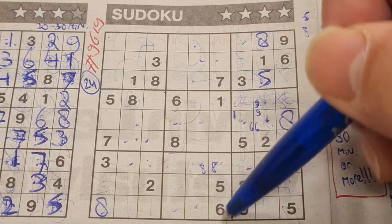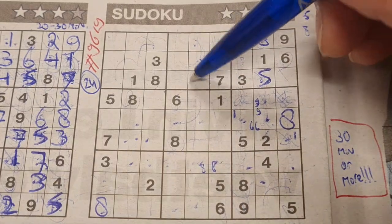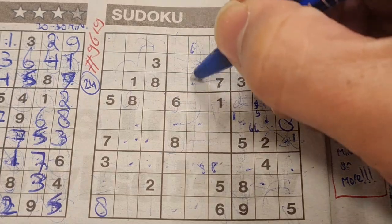6 in this column, 6 in that column, so the column 3 in the middle column, only 3 places, level 6 should be here, here, or there. We have 6 in this row, no 6 there, 6 could be here, could be there.